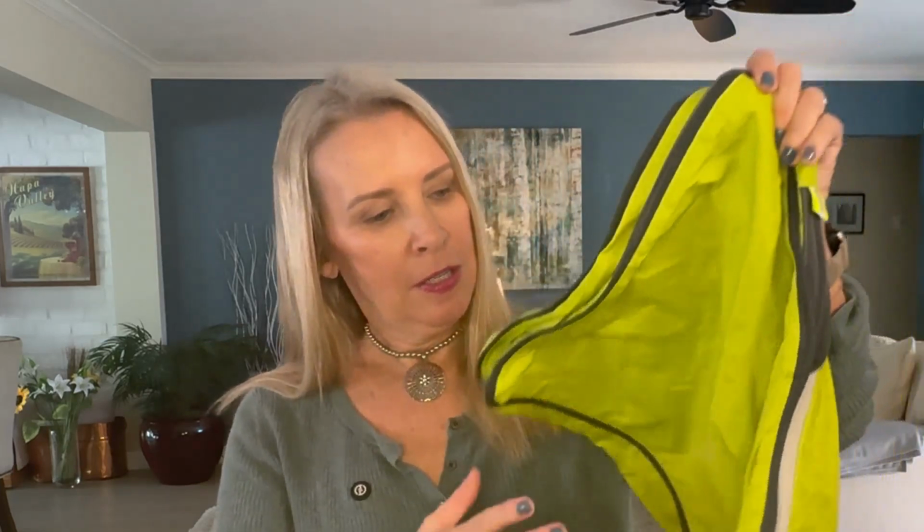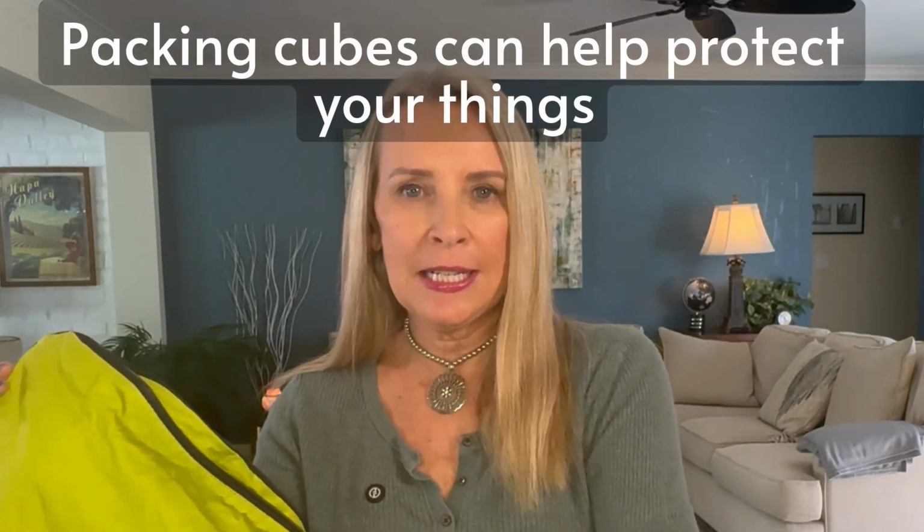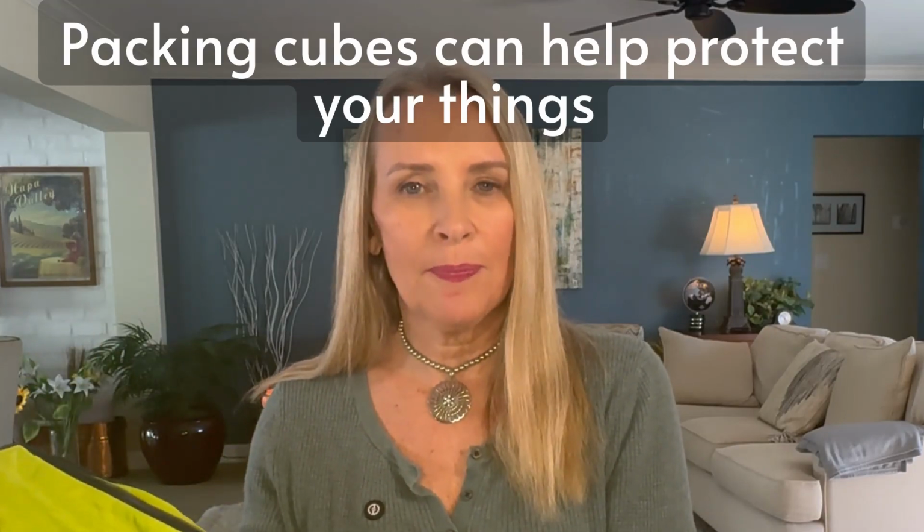We did 6 weeks around Europe, and I put my things that I needed for the last place we were going, which was a wedding, into a packing cube, and there they stayed safely in the bottom of my bag. Packing cubes also provide a little bit of a barrier, so they're gonna keep your stuff safe. If the things in your suitcase were to get wet or something leaks, your packing cube provides more of a barrier. Packing cubes are fantastic for any kind of bag.